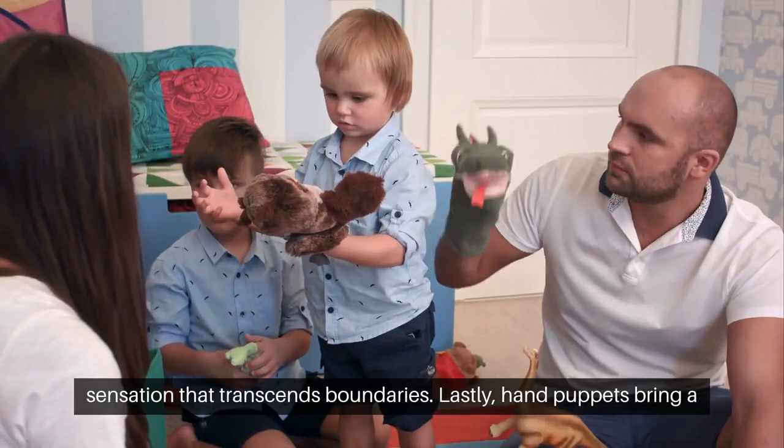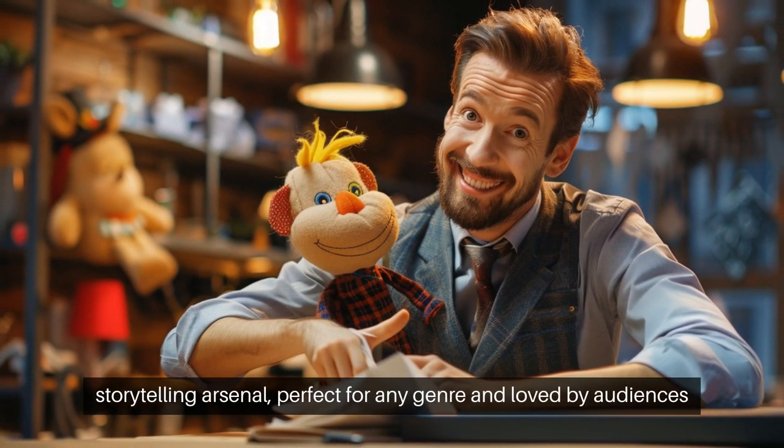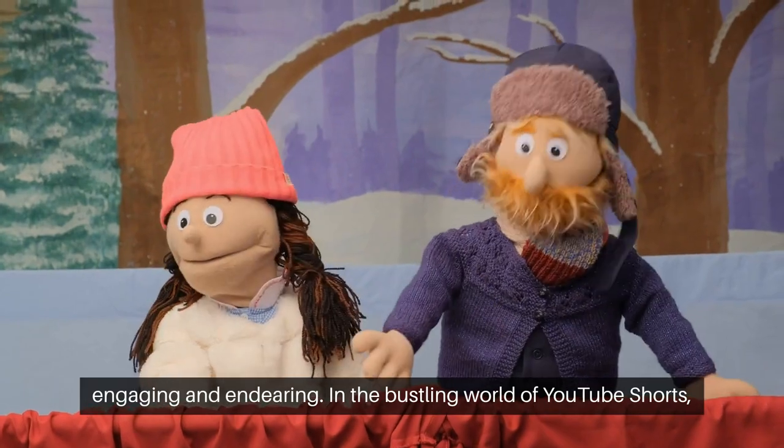Lastly, hand puppets bring a touch of whimsy and warmth. They're versatile actors in your storytelling arsenal, perfect for any genre and loved by audiences of all ages. Puppets create an interactive experience that's both engaging and endearing.